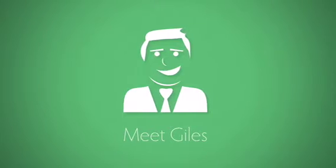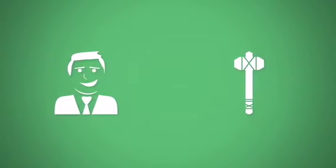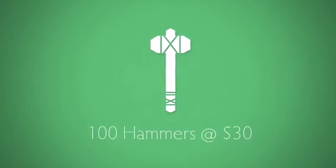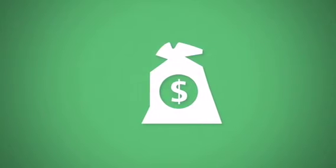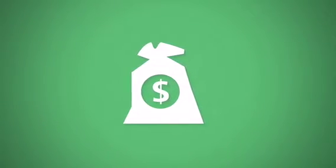Now to show the other side, let me introduce Giles. Giles is a savvy businessman and thinks he can make some money through producing hammers. After crunching the numbers, Giles decides that he wants to produce 100 hammers to provide to the market if he can sell them for $30 a piece. In other words, Giles believes his profit will be maximized if he can sell his hammers at $30 a piece.